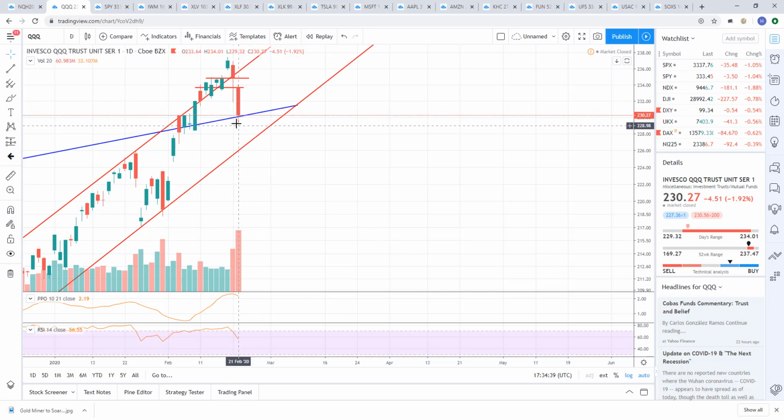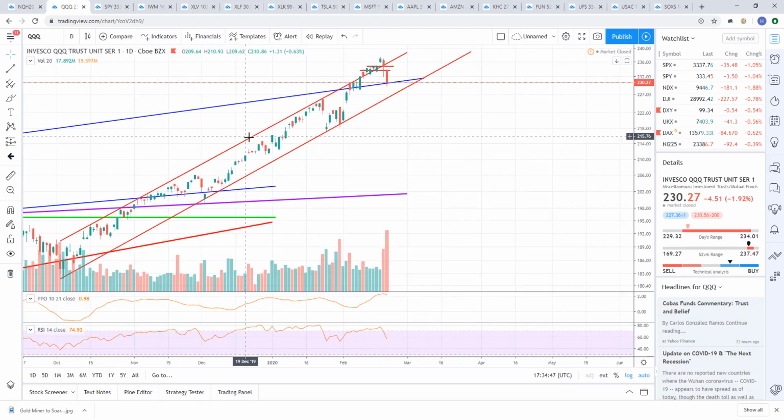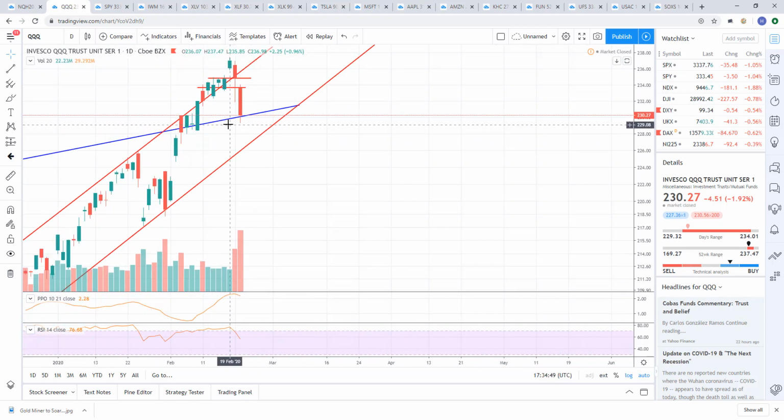And we even undercut it slightly. We undercut it and then recovered it. That tells me that blue line we had marked out for a while is going to be something to watch, where we'll get some reactions around. So we're going to leave that.